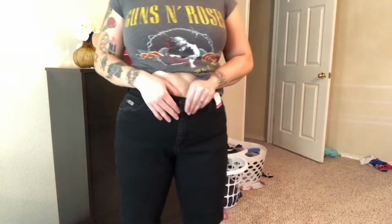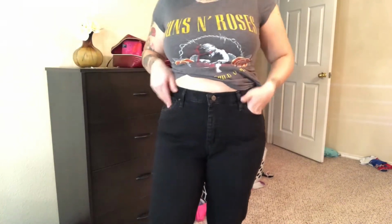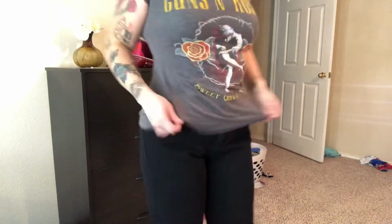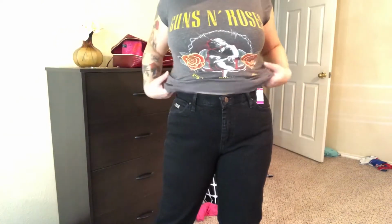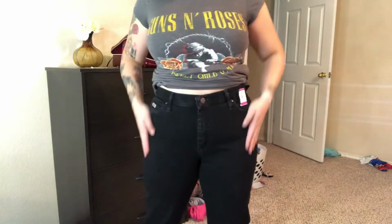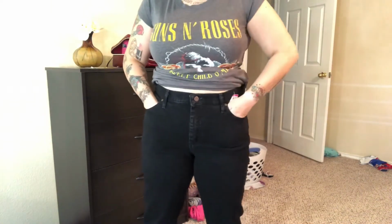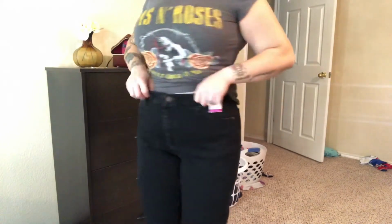But yeah, it's a mid-rise, but it fits like above my belly button. So to me, this is high-waisted for my body. You can see how high it goes. And I just feel like this would be so nice with cropped, squarish, baggy band t-shirts, or just, you know, graphic tees in general. But I really like where it hits. And this is a denim that's almost 100% cotton. I think it says on the tag 99% cotton and 1% spandex. So they're very firm, so it holds it in here.